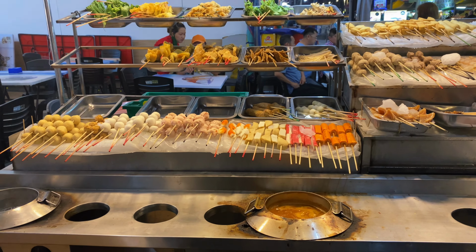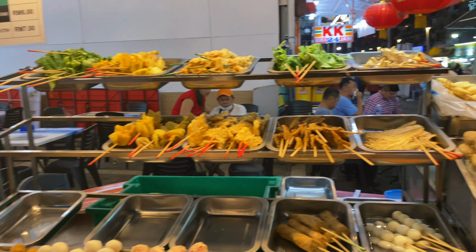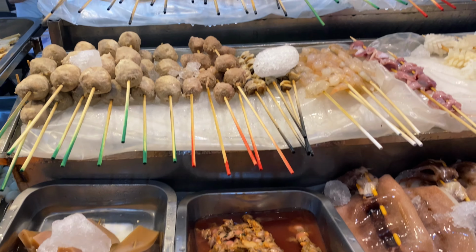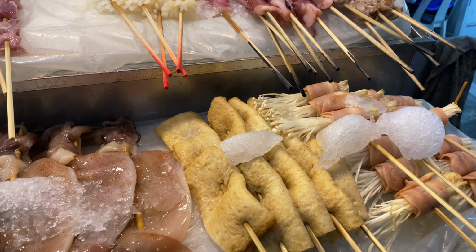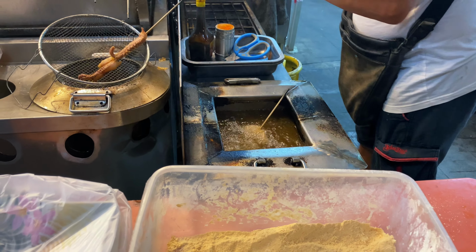So right now, we are here in Jalan Alor Food Street. Jalan Alor is a unique food destination in the heart of Kuala Lumpur. The whole character of the city changes when you step onto the street. Gone are the modern shopping malls that line the city, which are replaced with something of a past age.